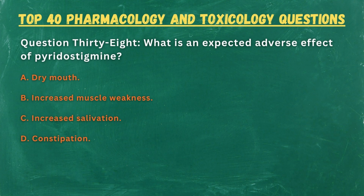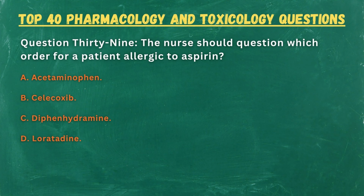Question 38. What is an expected adverse effect of pyridostigmine? A. Dry mouth. B. Increased muscle weakness. C. Increased salivation. D. Constipation. Answer: C. Increased salivation.